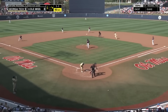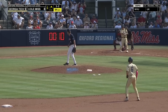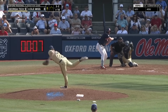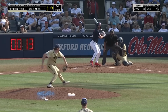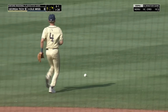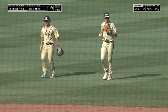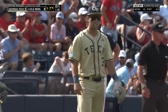That one over the head of Curse. 3-2. Got him. A great season for Vanderbilt. Ball 4 and a leadoff walk drawn. Chopper over to short, and it gets into the outfield. So we've seen defensive issues for Ole Miss. Now it is Georgia Tech.